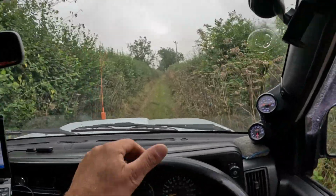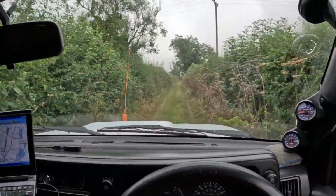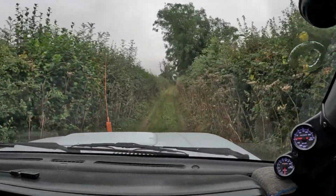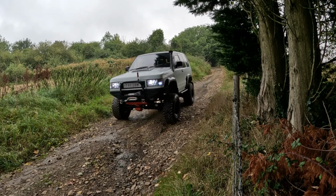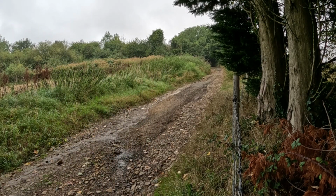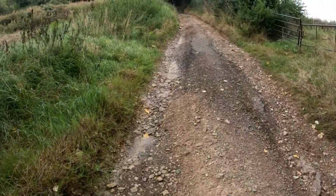Believe it or not, this little lane, it is tarmac underneath this. We got on it and it was tarmac, and the further we got down it, the worse and worse it's got. Nature's reclaimed it back, and now it looks like a field road, but it's actually tarmac. You can see what I mean about the tarmac road. Was tarmac, the water erosion just washed it away.